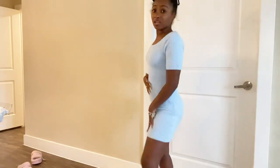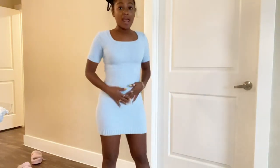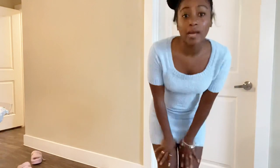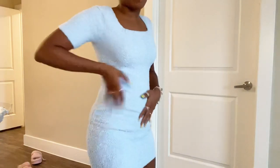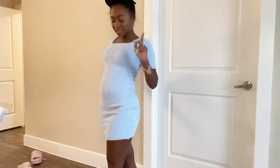It's super cute though, you guys. I'm not gonna lie, this is super cute, but it's just not time. So for right now, in the season that I'm in, this is gonna have to get a 7 out of 10 just because it's not ready to be worn yet. But it's super cute though, you guys. So I'm gonna have to hang this up in my closet for a rainy day. Let me know how y'all like this one, because I really do like it. It's just not time.